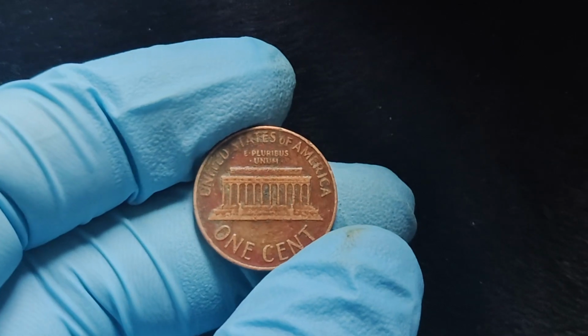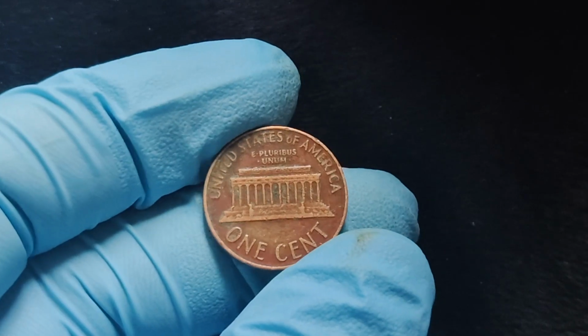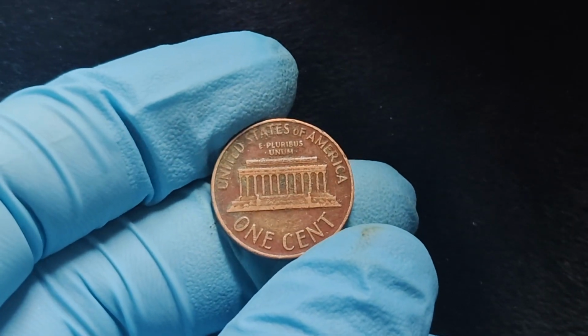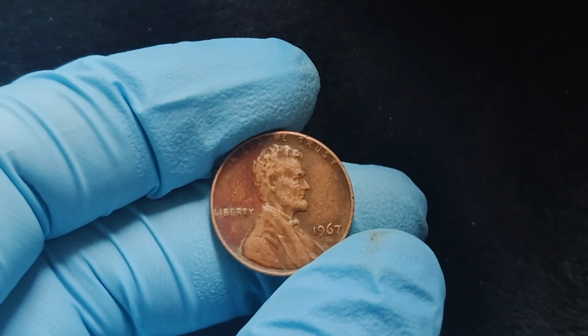But here's where things get interesting. Over the years, collectors and enthusiasts have realized just how scarce this penny is, and that rarity has pushed its value through the roof.